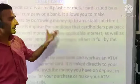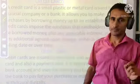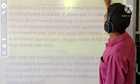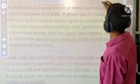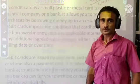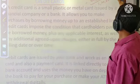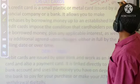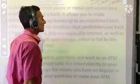Okay, then this limit again depends on the purchases that you have made. Supposing the purchases limit is 1,60,000 and you have already made a purchases of 40,000, then your next limit will come down to 1,20,000. Now, once you make the payment of this 40,000, then this limit again will be increased or restored to 1,60,000. Right? So this is what a credit card is.